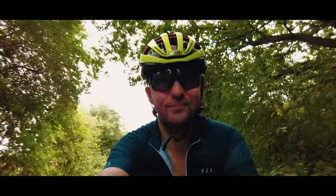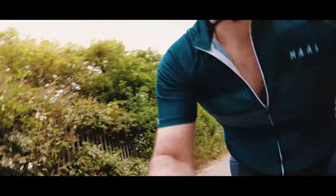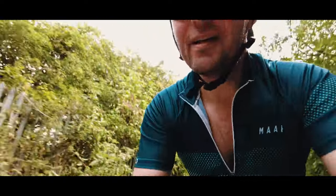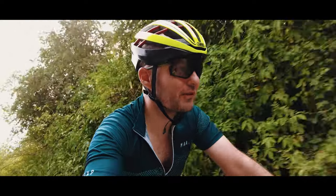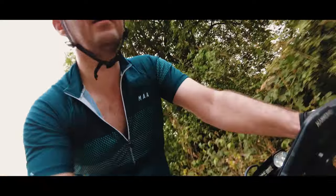Hey up. Trying my very best not to get a puncture. I knew this was going to be some sort of bridle path of some sort, but yeah, luckily for me, oh, he says it's not too bad.